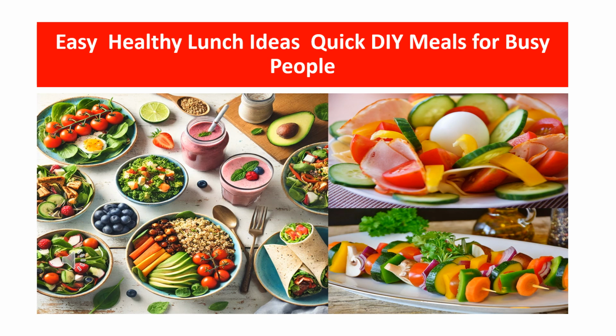Opt for quinoa bowls, avocado wraps, mason jar salads, or protein smoothies that don't require reheating. How do I avoid energy crashes after lunch? Skip processed carbs and sugars. Instead, eat protein, fiber, and healthy fats to maintain stable energy levels.